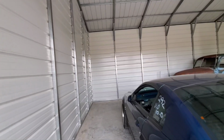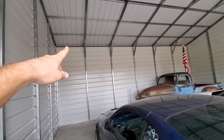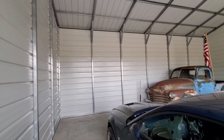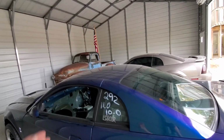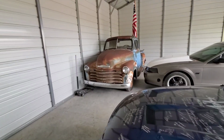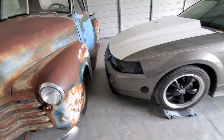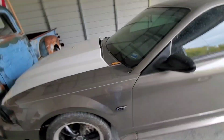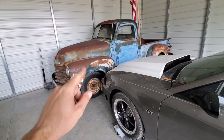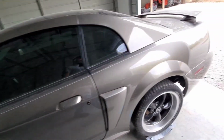So a little bit more on the garage. From there to there, ground to wall height, or eave as you would say, it is 12 feet. So we have plenty of room for a lift and probably even a 4-post. Got the 51 Chevy truck in here, and then we're going to have one more vehicle in here. It's an S10 that we're going to put the frame underneath this at some point in time.